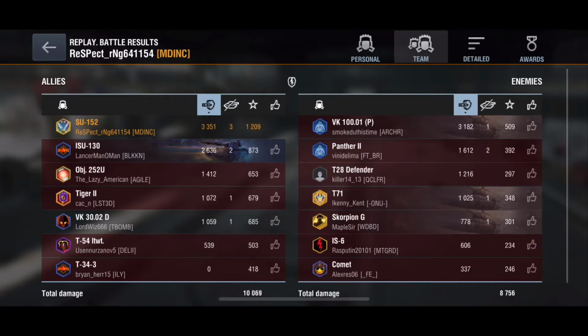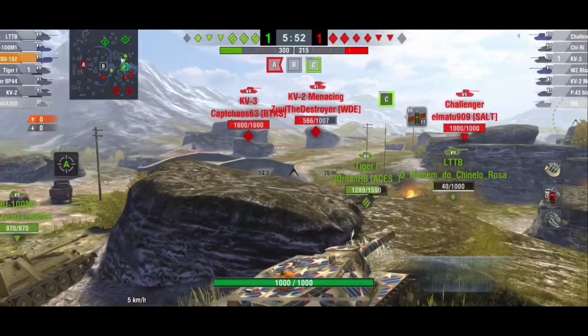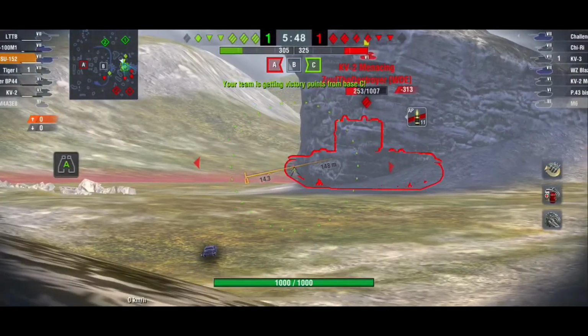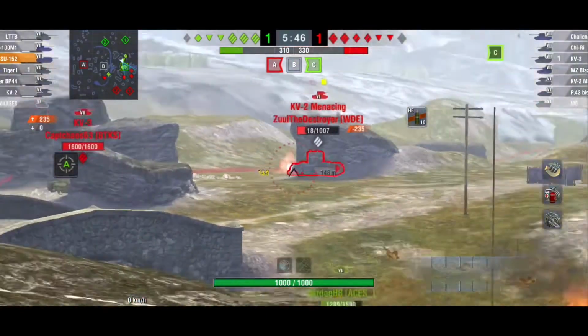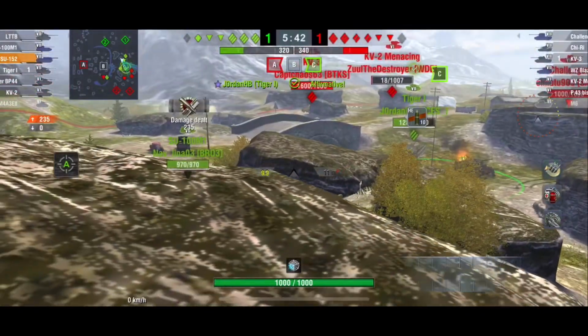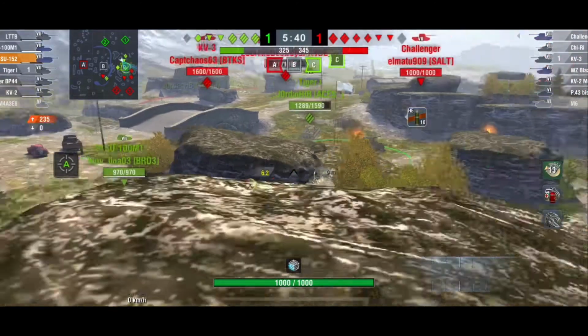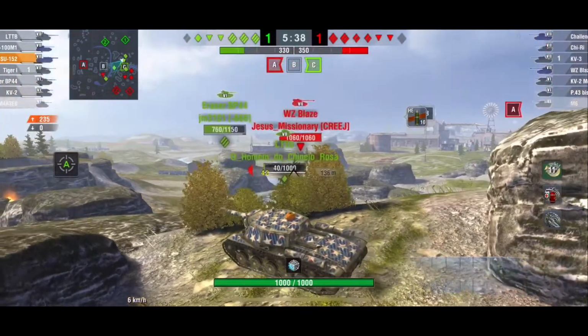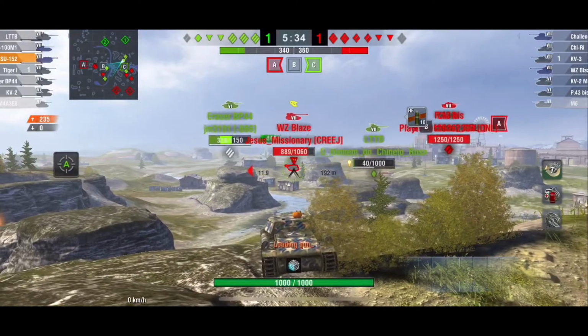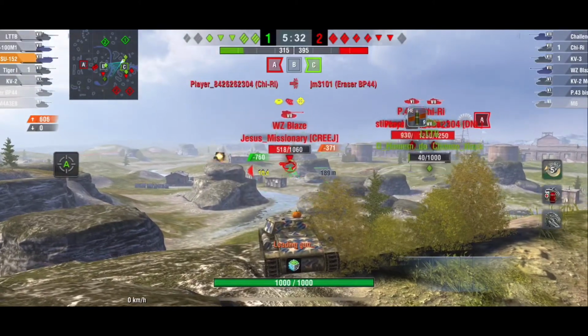So next up, Respect RNG is again using his SU-152, this time on this one map. He sees this KV-2 here, sticking his track out, gets a nice shot there. Unfortunately, only leaves him at 18 health. And the KV-2 is actually going to start raging in a little bit in chat about how on earth he was able to get shot from this SU.